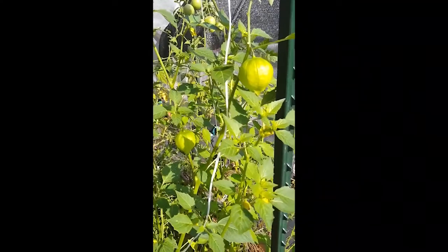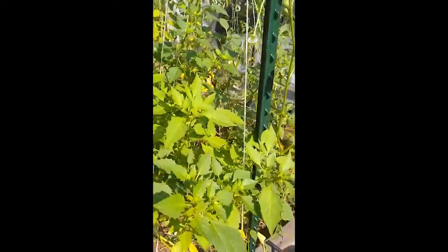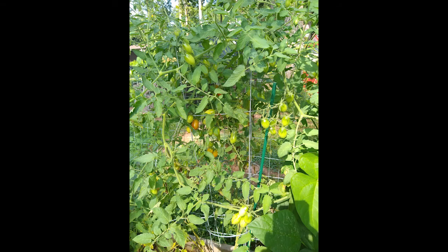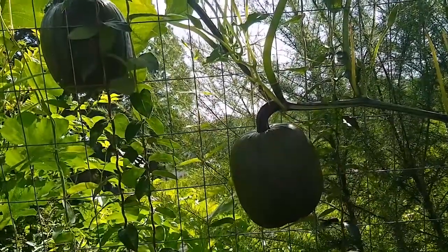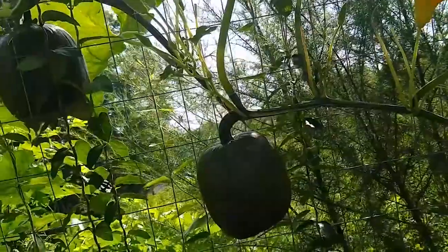I have tomatillos. They're interesting looking little plants. There's another little one. Lots of blooms. And look at those babies. Some more of my pie pumpkins. They just grew right up on my little fence. Just waiting for them to turn.